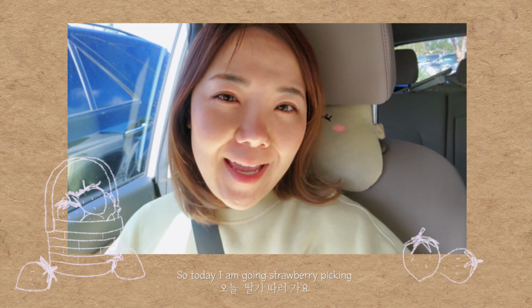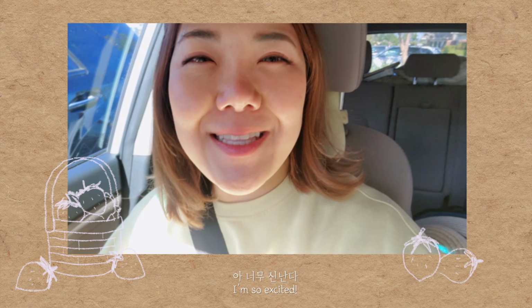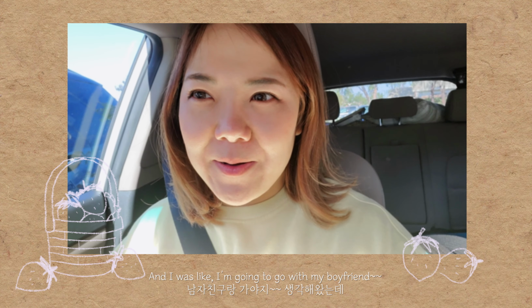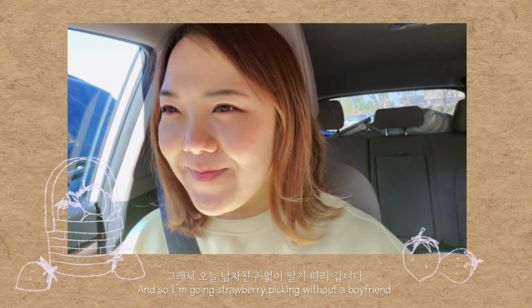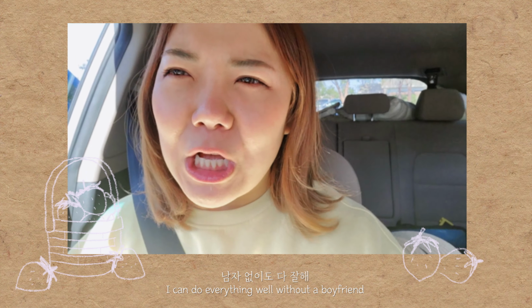너무 재밌다. So today I am going strawberry picking. 아, 너무 신난다. Yeah, I've been wanting to go strawberry picking for a really long time, and I was like, 남자친구랑 가야지 했는데 남자친구가 안 생기더라고요. 그래서 오늘 남자친구 없이 strawberry picking 갑니다. 남자 없이 다 잘해.